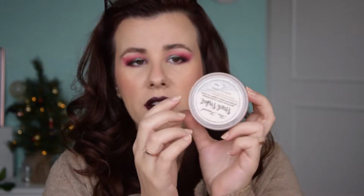Powder wise, last year my favorite powder was the Peach Perfect by Too Faced, and I have to say that I pretty much didn't use it at all this year. It's quite mattifying and it looks really velvety, and you can see there's quite a lot of powder still left in here. It's velvety and a little bit too heavy for me as I'm liking to do my makeup this year.